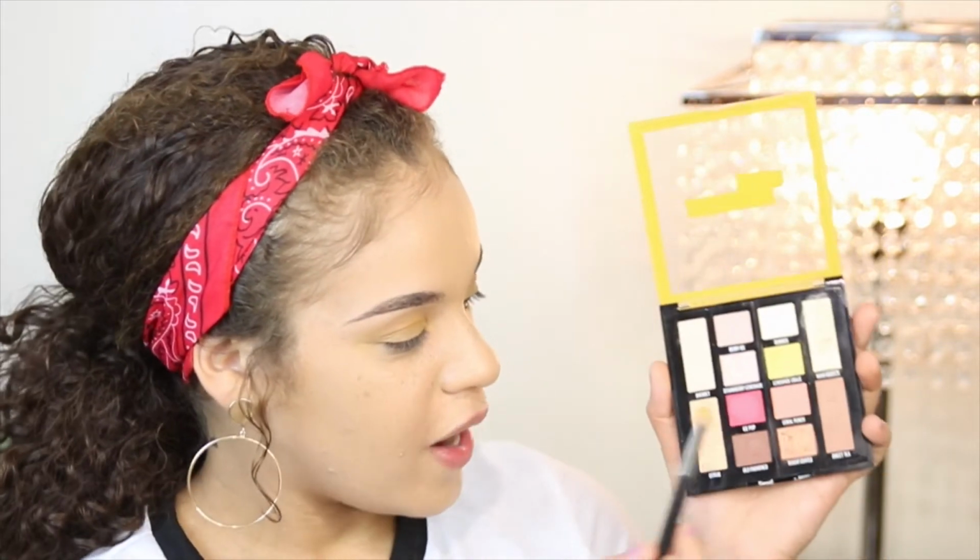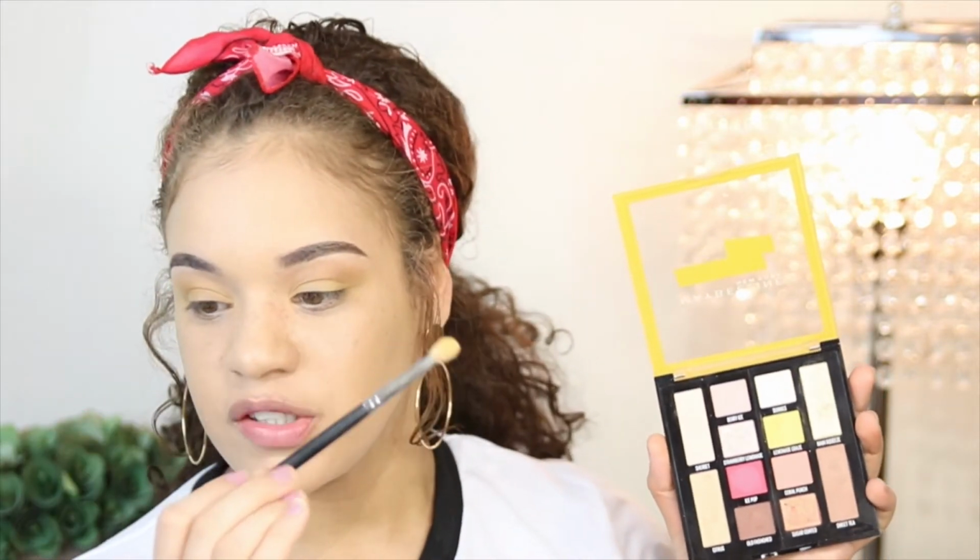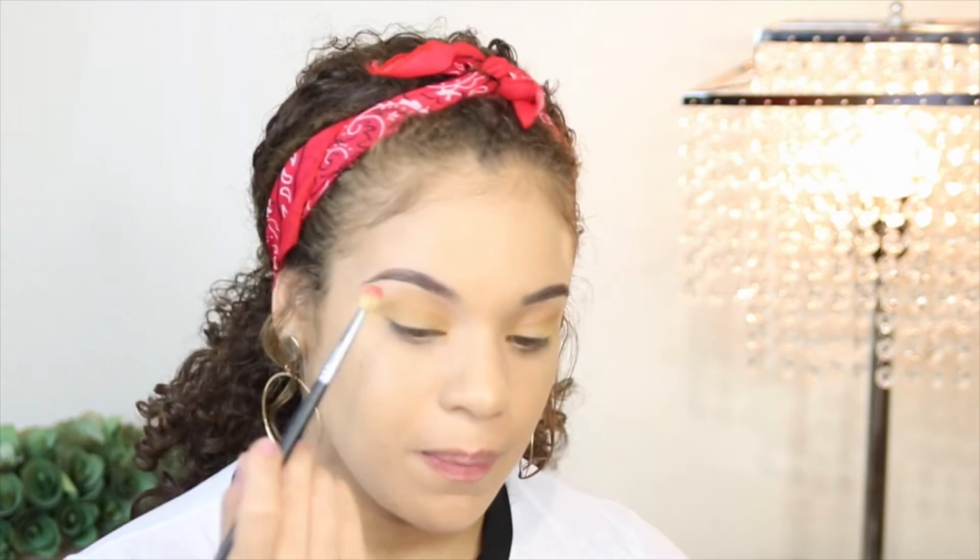Now what I'm going to do is grab the shade Ice Pop on the same brush here, and I'm going to apply that to the inner and the outer corners just to kind of create a halo eye.